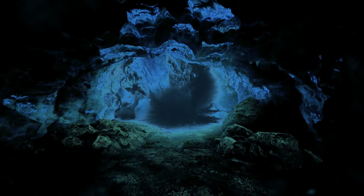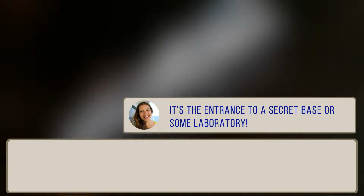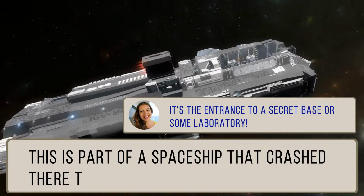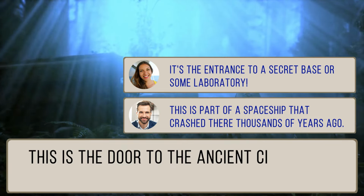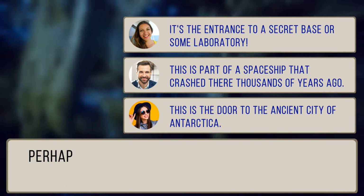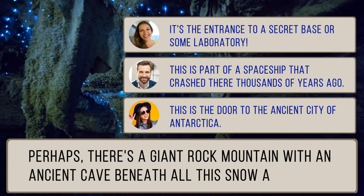People started making suggestions. It's the entrance to a secret base or some laboratory. This is the part of a spaceship that crashed there thousands of years ago. This is the door to the ancient city of Antarctica. Perhaps there's a giant rock mountain with an ancient cave beneath all this snow and ice.